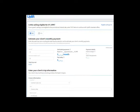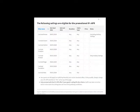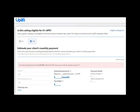And on the right, there's an eligible sailings list. Again, we've established right now pretty much every sailing is eligible, but as time goes by, they won't be. I'll be able to click on that and see a list of all the sailings that are eligible for 0% APR. It's a promotion. It's just a permanent promotion right now. So I can look at that, and now I've established that my client's sailing is eligible for 0% APR.